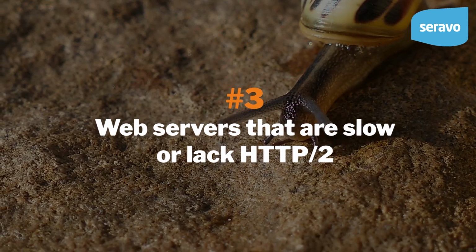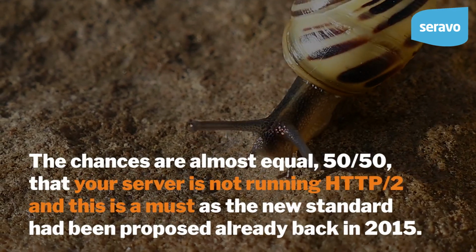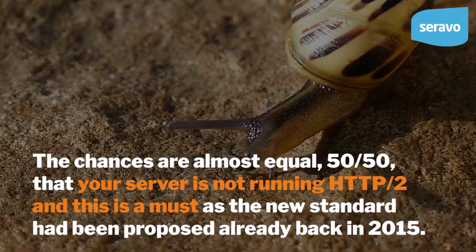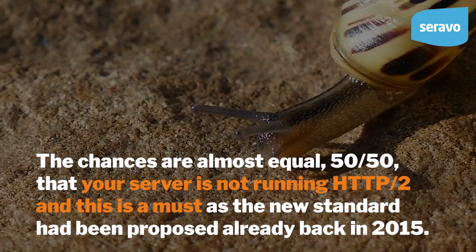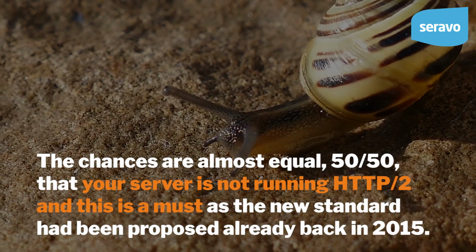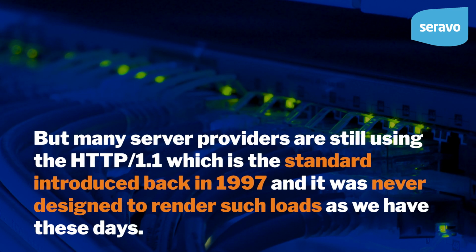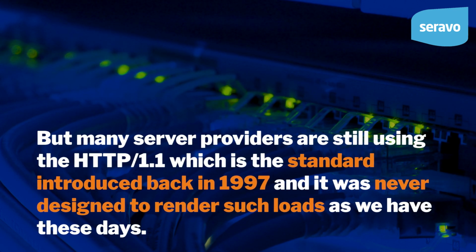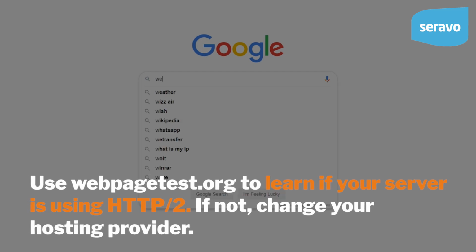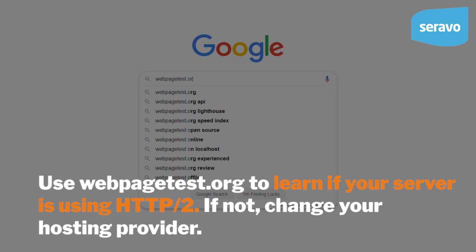Number 3. Web servers that are slow or lack HTTP2. The chances are almost equal, 50-50, that your server is not running HTTP2, and this is a must, as the new standard had been proposed already back in 2015. But many server providers are still using HTTP 1.1, which is the standard introduced back in 1997, and it was never designed to render such loads as we have these days. Use webpagetest.org to learn if your server is using HTTP2. If not, change your hosting provider.